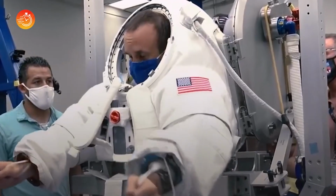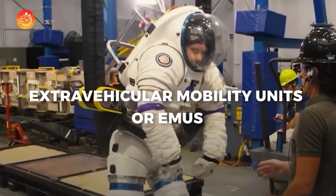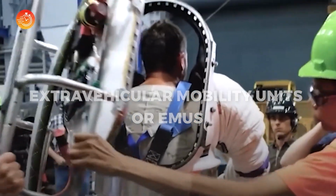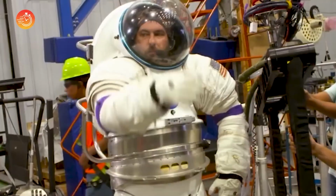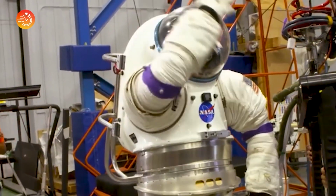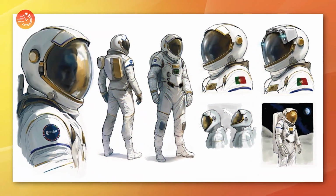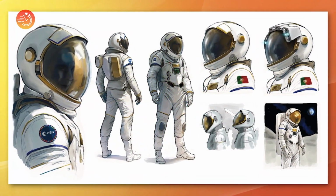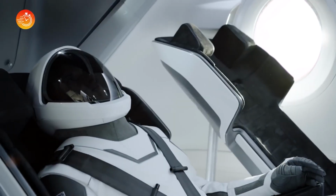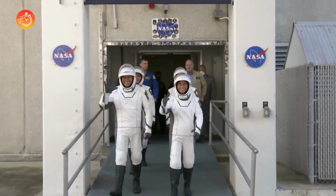Given its sophistication and importance, they are formally called Extravehicular Mobility Units, or EMUs. An EMU has all the vital things that a human astronaut would need outside of the space station, which is why an average EMU is expensive. They have to be made to perfection, and specialized features, precision engineering, rigorous testing, and advanced materials contribute to their high cost. How much, you ask?